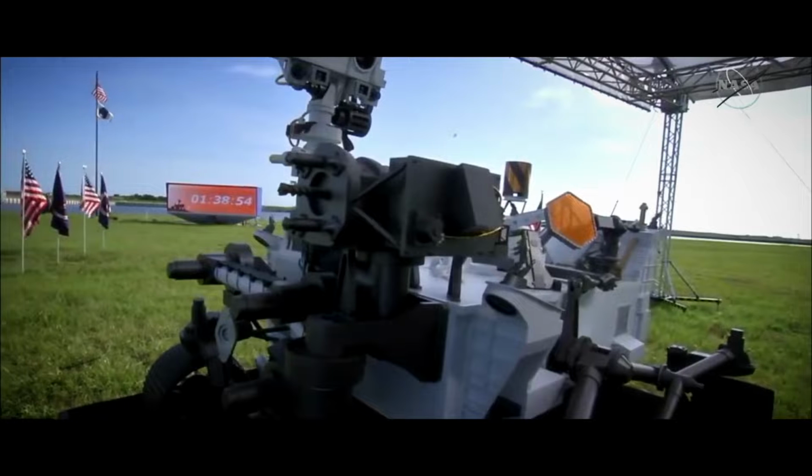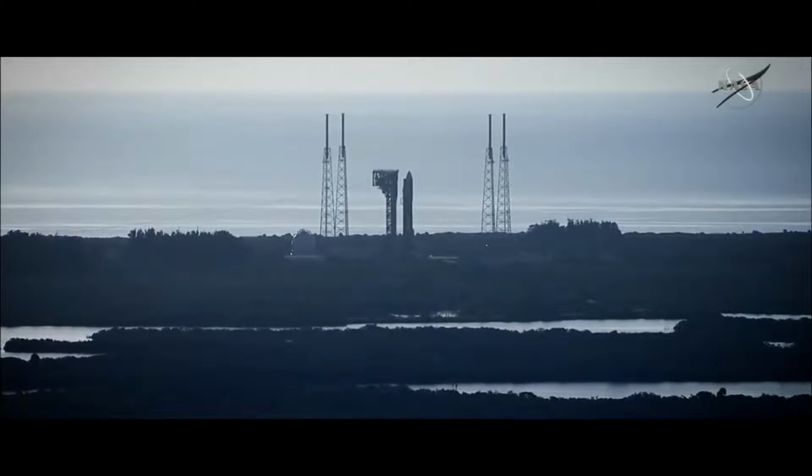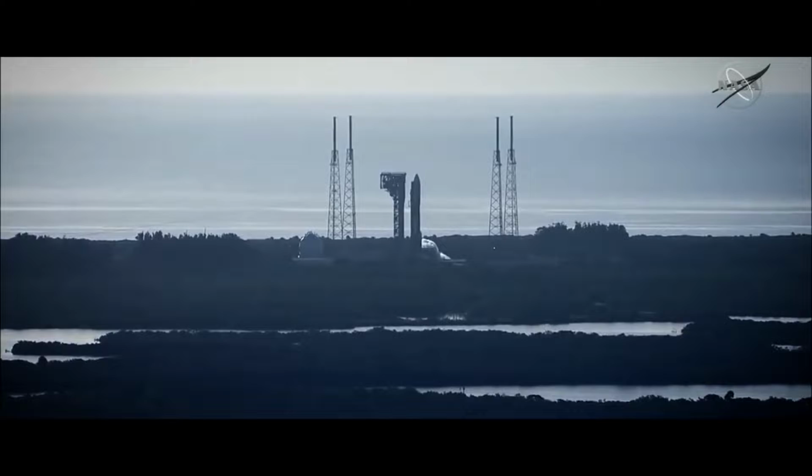Perseverance rover headed to Mars, ready to ride a column of fire and smoke on its way to the red planet.